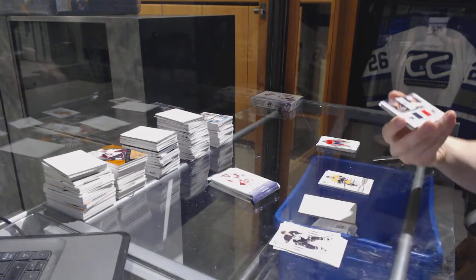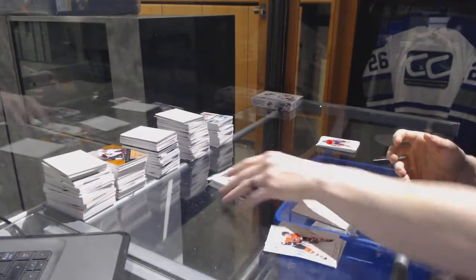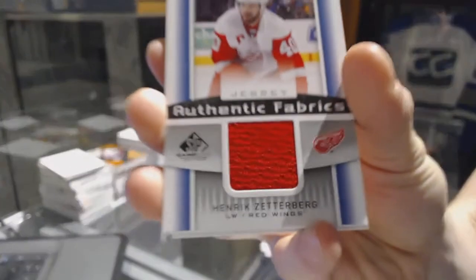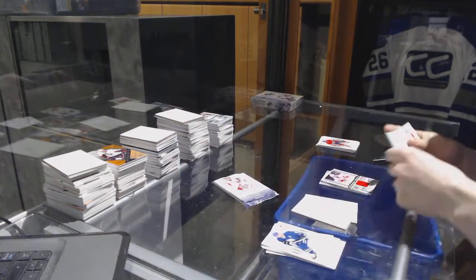We've got an authentic fabrics duo for the Buffalo Sabres, Drew Stafford and Thomas Vanek. We've got an authentic fabrics for the Detroit Red Wings, Henrik Zetterberg.